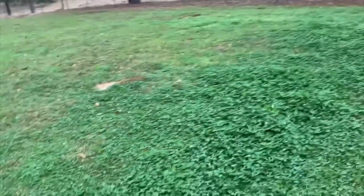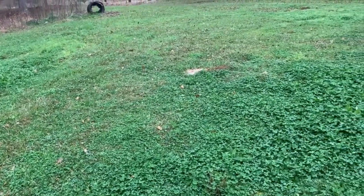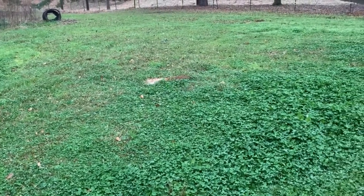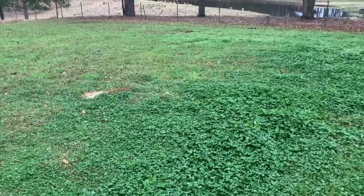We haven't seen any bees yet. Might be a bit early. To be honest, I'm a little bit surprised. We've had some pretty nice days, but it's just not their time yet. So I look forward to seeing them very soon.